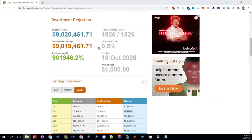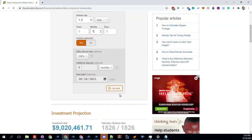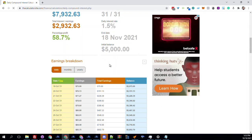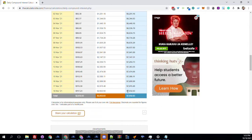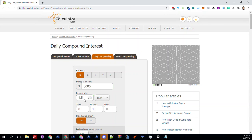So I just throw it in there, and say, let's just say I have $5,000 in there, and I'm expecting at least consistently 1.5% a day, and then in 1 month, what am I going to get? So if I have a $5,000 account, then I could do, oh, actually $3,000 a month in interest right here. So if that's what you need to survive on, $3,000 a month, then all you need is a $5,000 account, 1.5% a day, with the 30% wallet.